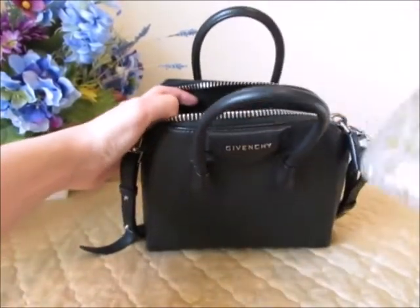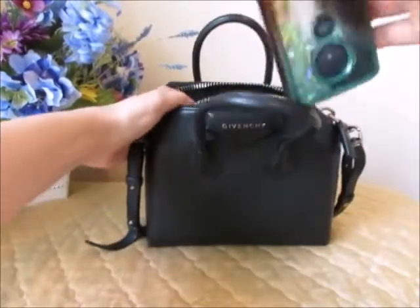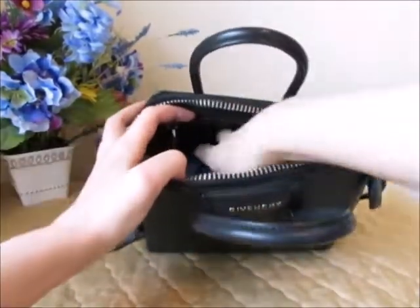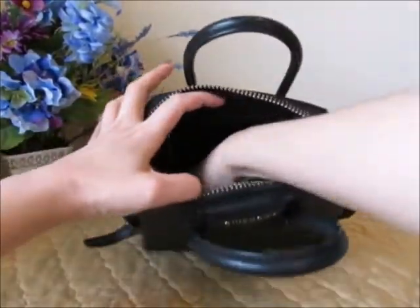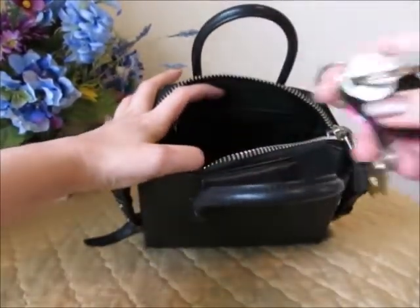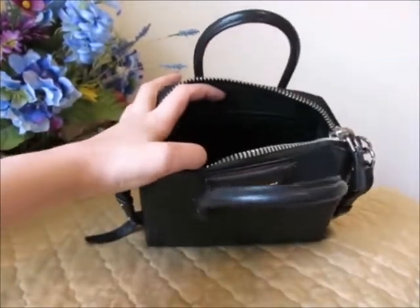I have just a little coin case right here with my change and coins. I have my phone. I have a little makeup case with makeup. I have my keys dropped down at the bottom in there, other than just candy, gum, and miscellaneous items.